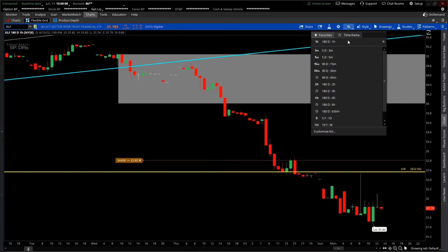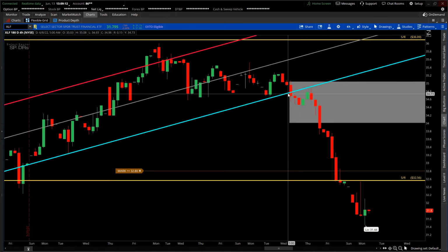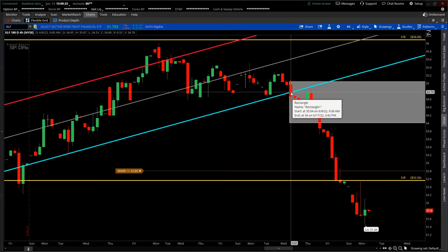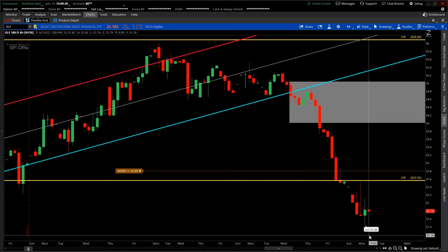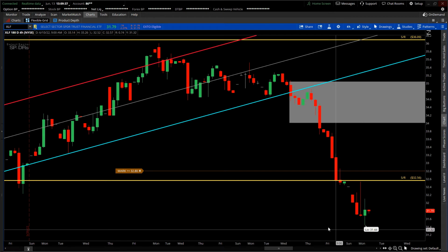So if I look at it at the 4 hour time frame, when I entered this position, price was still above or inside this channel right here. And I was fortunate enough to get involved in this position before this drop occurred. So we can see that price hit an all-time low of 31.44. When was this? This morning, pre-market.